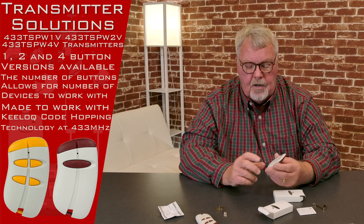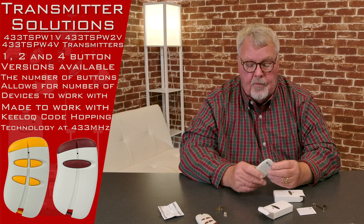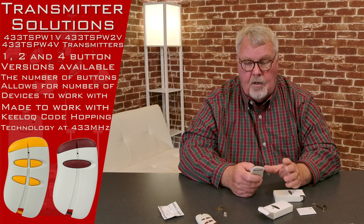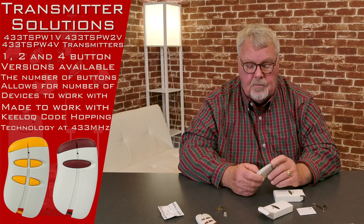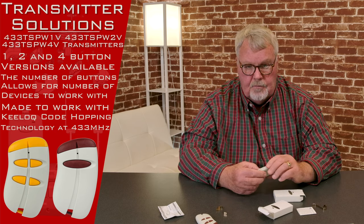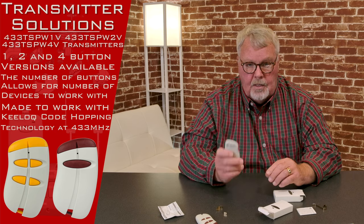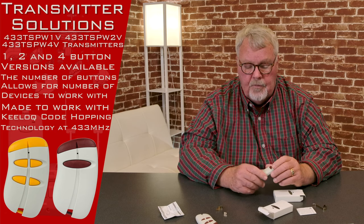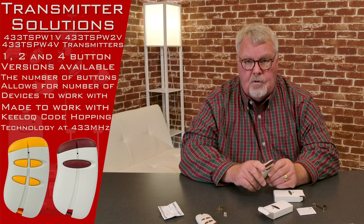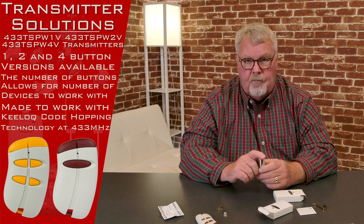And the reason that they keep track of it is if you come to the office and say, hey, I lost my remote, they can go to their master book and find out what your serial number is, and they go into the system and they turn that transmitter off. So if that transmitter shows up by somebody that they don't want in the property, they can push that button all they want and they're not going to get in. It's turned off. So for that reason, you, the homeowner, can't program this. You're going to have to take this transmitter when you get it to the office and give it to them for them to program for you.